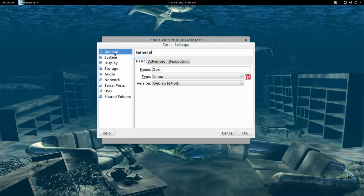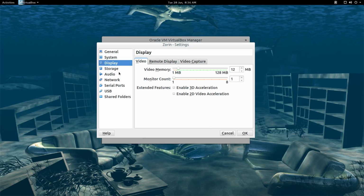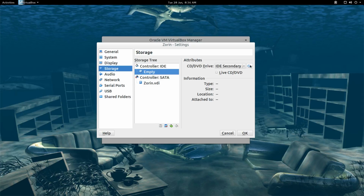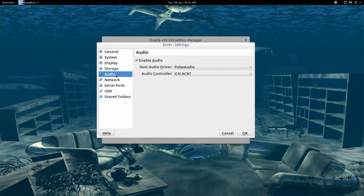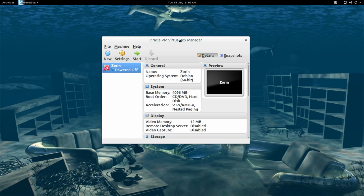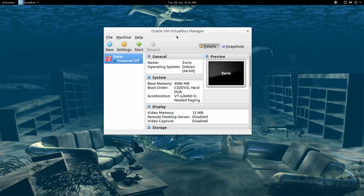You still gotta go under settings and make some changes. I ain't gonna do the floppy. I haven't been doing this lately, so definitely need the DVD to boot off of. So, which is here. Audio and network, which I'm wired. I'm always wired. This is a desktop. But if this was a laptop, I'd still be wired. It's just a lot easier. And then get your wireless fix afterwards. So always do the wire.